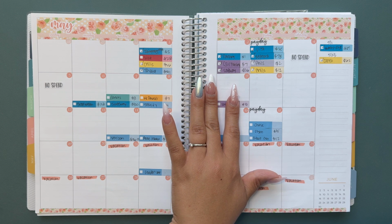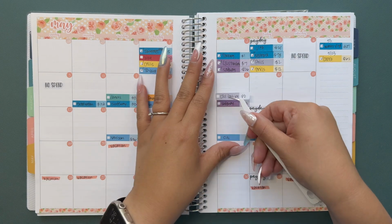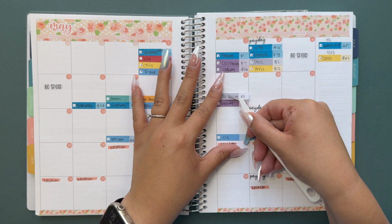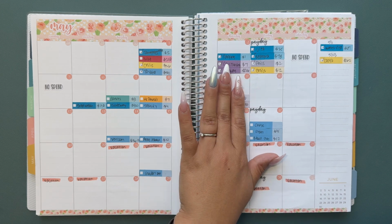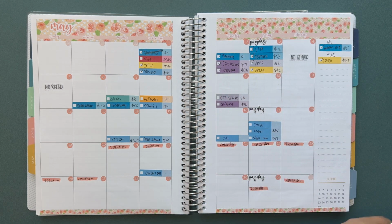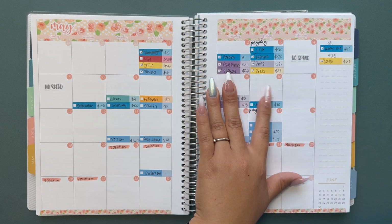And then on the 9th as well, I took out $8 out of my miscellaneous envelope to pay for parking at school. And that was $8 out of miscellaneous. And then for the 10th, I took out $100 out of my birthday sinking fund for Mother's Day. So $100 for Mother's Day.